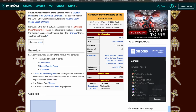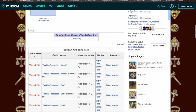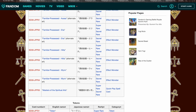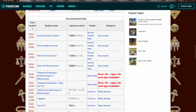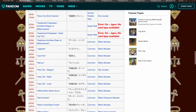And I want to really talk about some of the reprints that this structure deck has, because for players that are really on a budget, and for players trying to get into this without spending so much money, structure decks are a great way to do it, and Konami has been killing it lately with the structure decks. So I really want to highlight what this one has to offer, not only from a competitive standpoint, but from a reprint standpoint, because structure decks are some of the best ways to get reprints, and it feels like this one's going to be like the Soul Burner one that everybody's looking for.